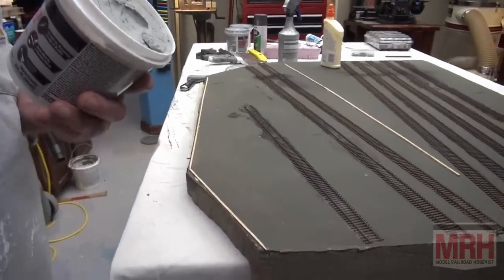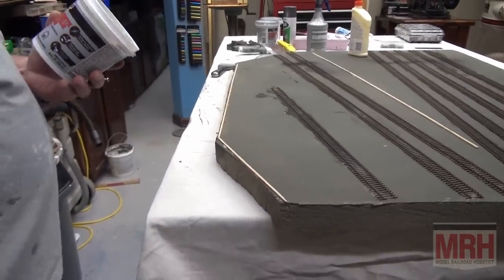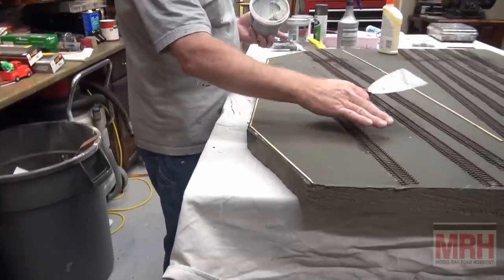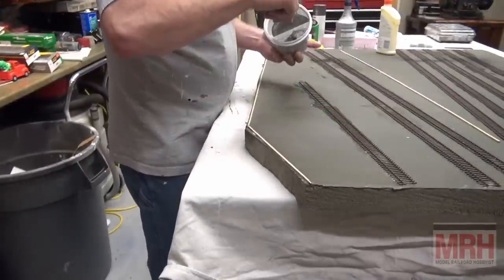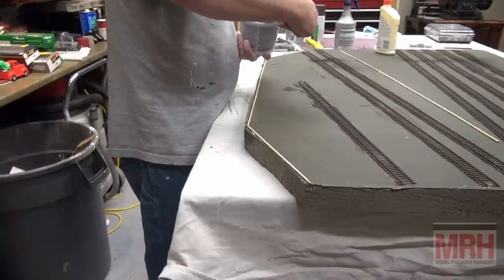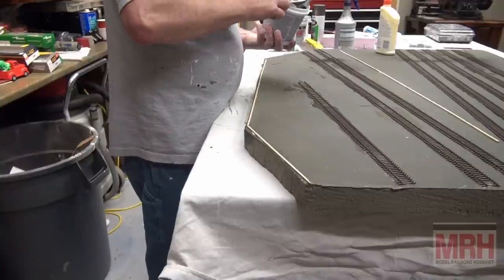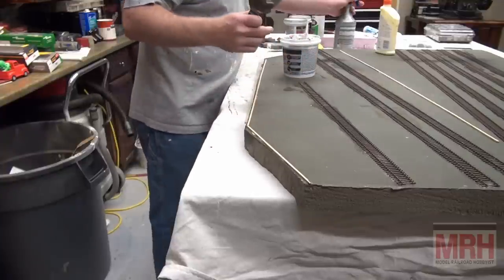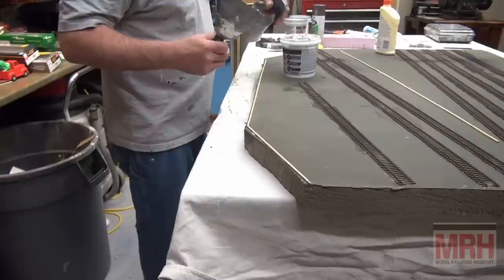Now, here's the cement in the quart containers. And what I'm going to do is use water and a trowel and start scooping it out on top of this diorama and make it the thickness of just the rail height all the way across the seam. And this should work pretty well. I'm also going to wet the material a little bit in the can. This will give me some moisture.